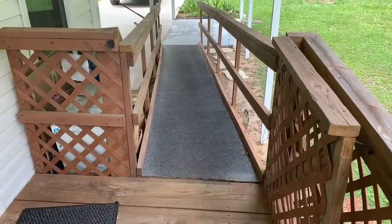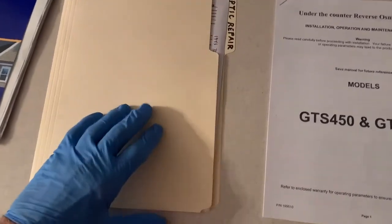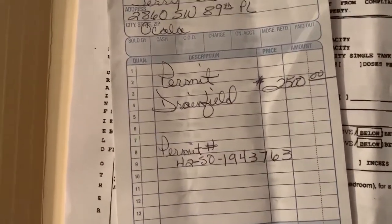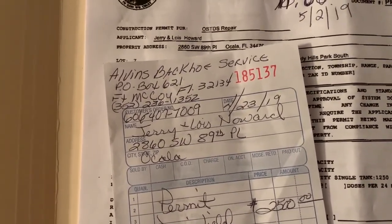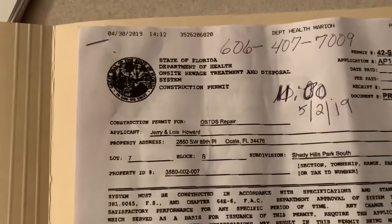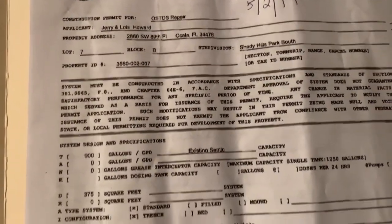And now here we are looking at some paperwork they left behind on the counters for one to inspect to see how much maintenance they had done. You'll see here they did some kind of drain field work for $250. They had gotten a permit for it, and that was back in February 2019. And behind that is the health department papers that probably are respective to that. I didn't have time to read it all, so I don't want to mislead you.